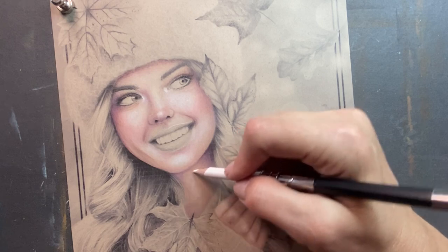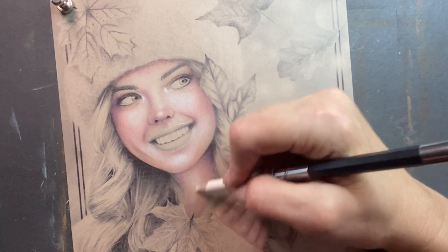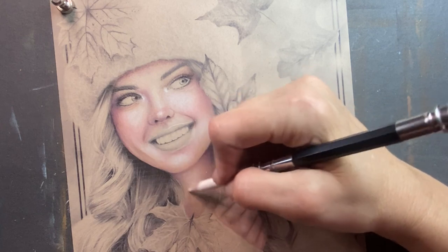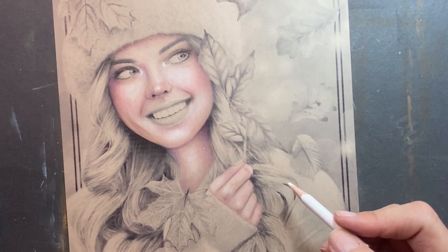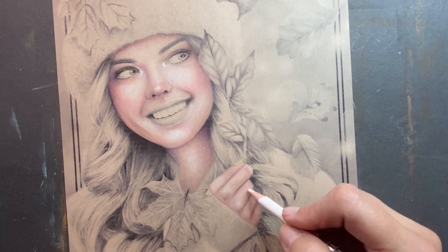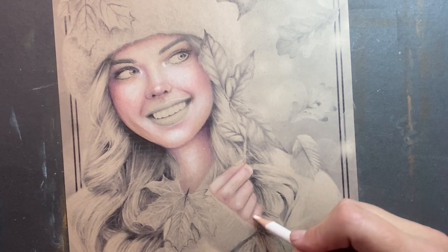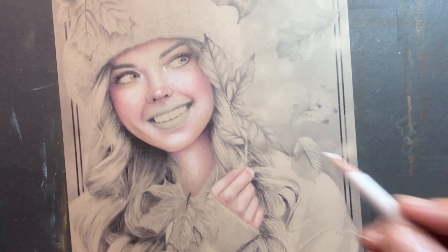A little bit here. Light pressure, don't want bright white, just want to brighten a little bit here. Okay, it's hard for me to tell yet if I have enough pencil down on her hand. I look at it and think that I do not, but I'll know better in a little bit.